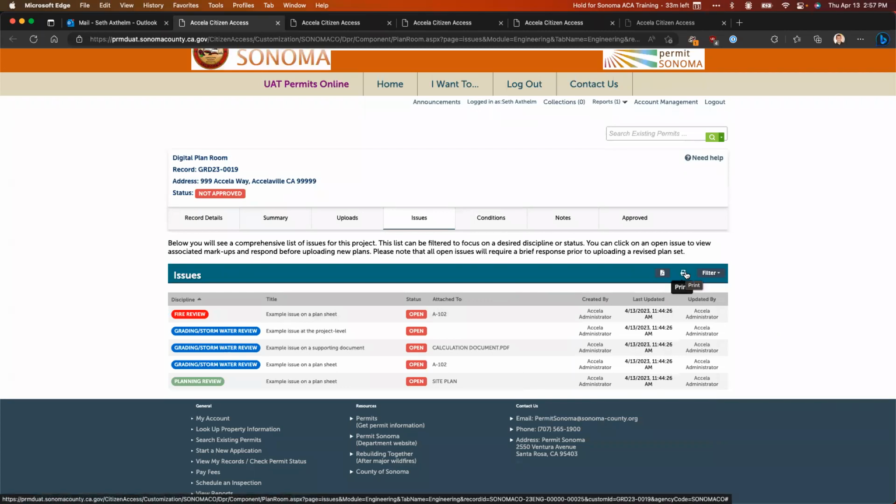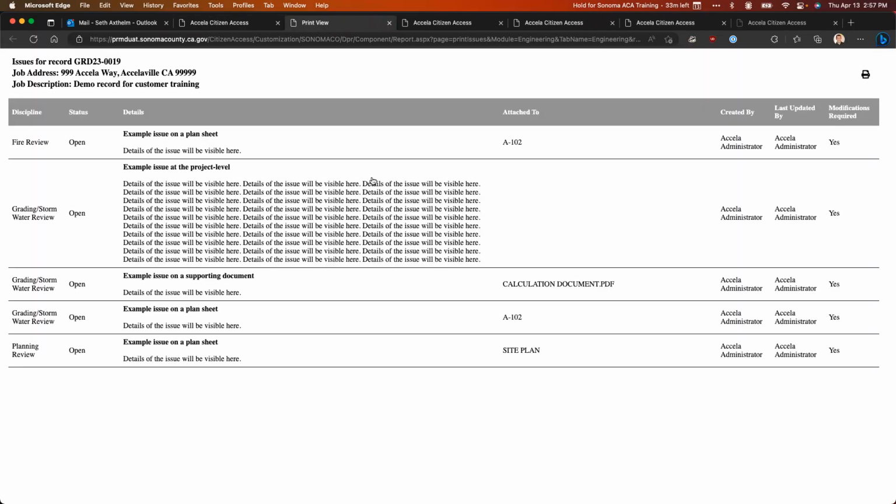If I want to export these issues, I have the ability to go to a print view. So this is a more tabular view where it's going to tell me the discipline, the current status of the issue, and the issue title and description will show here. Attached to, so an issue can be associated to a specific plan sheet. An issue can be attached to a supporting document. Or if this happens to be blank, the issue can be associated to the overall project or permit application itself. So attached to a plan sheet, attached to a page in a supporting document, or to the project level itself. So I can click on the print button up here, and then it'll open up my printer dialog box where I can go ahead and print it.